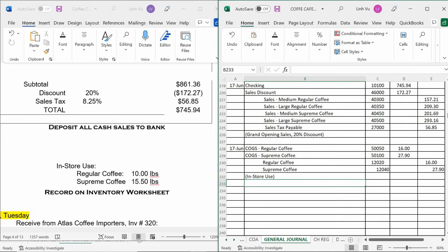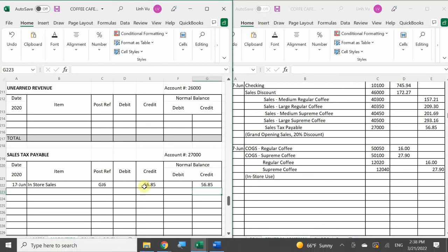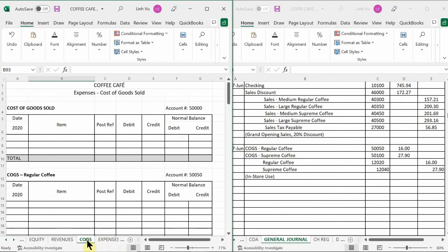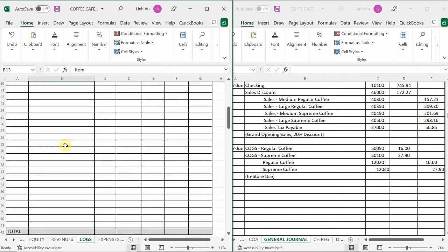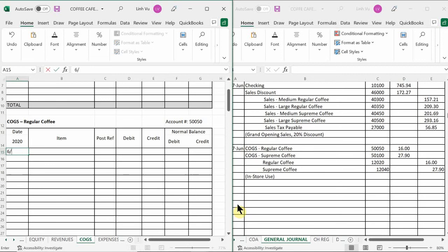Now I need to go to my ledger to update these accounts and also update my inventory worksheet. So we're going to be diving into my cost of goods sold. First one is regular coffee. How many pounds did I use for the regular coffee? 10 pounds. We used 10 pounds, which gave me a total cost of $16.